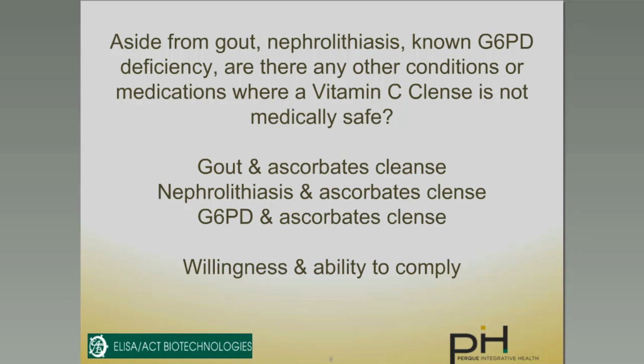So we would never use ascorbic acid, as you know. We do not recommend the use of ascorbic acid. And this might be an indication of why using ascorbic acid would not be a good idea. That is, adding acid to a metabolic acidosis condition is contraindicated from my point of view.